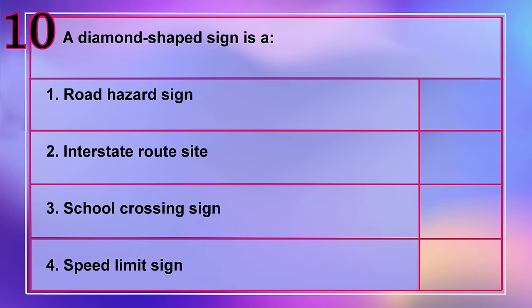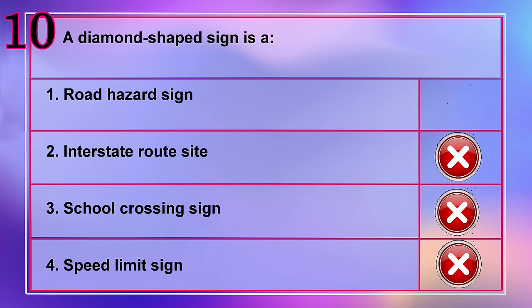Question number 10. A diamond-shaped sign is 1. A road hazard sign. 2. An interstate route sign. 3. A school crossing sign. 4. A speed limit sign. Correct answer is 1. Road hazard sign.